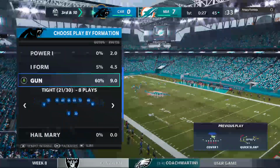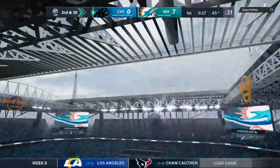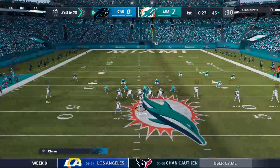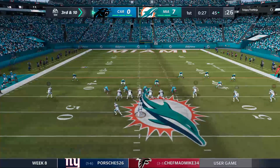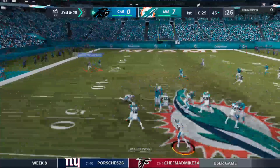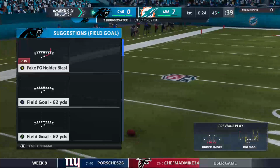Well, they've got man coverage on the outside, and my scouting report on these DBs tells me that they love to take matters in their own hands. They want man coverage, not zone. And there was good coverage there that forced the incompletion. And now the 3rd down throw incomplete as well.